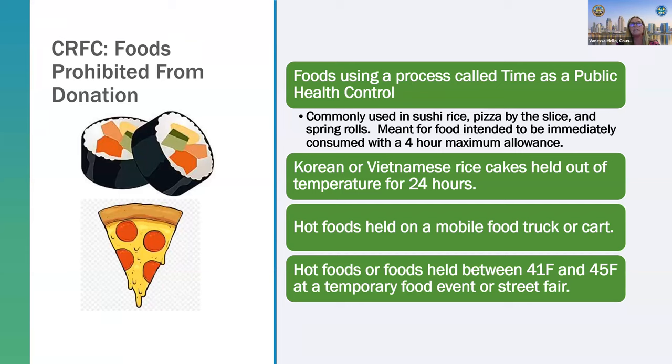We call it TPHC. This is something that's commonly used for foods that their quality would be sacrificed if they were held hot or cold. So things like sushi rice, pizza by the slice, spring rolls, and it's meant for food that's intended to be immediately consumed. And these foods can essentially sit out of temperature for a maximum of 4 hours, at which time they need to be either consumed or destroyed. So this is not something that they would be able to do this process and then package it up and save it for later in the refrigerator to be donated the next day. Once it's going under this process, it's not allowed to be saved past 4 hours.